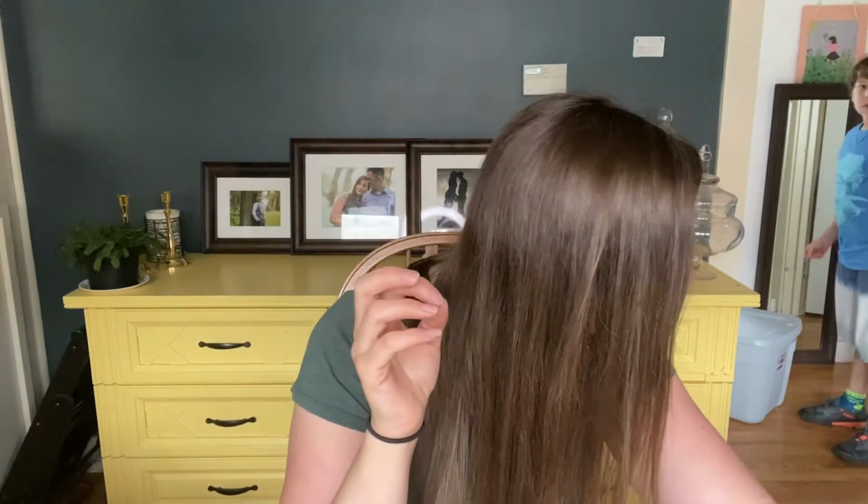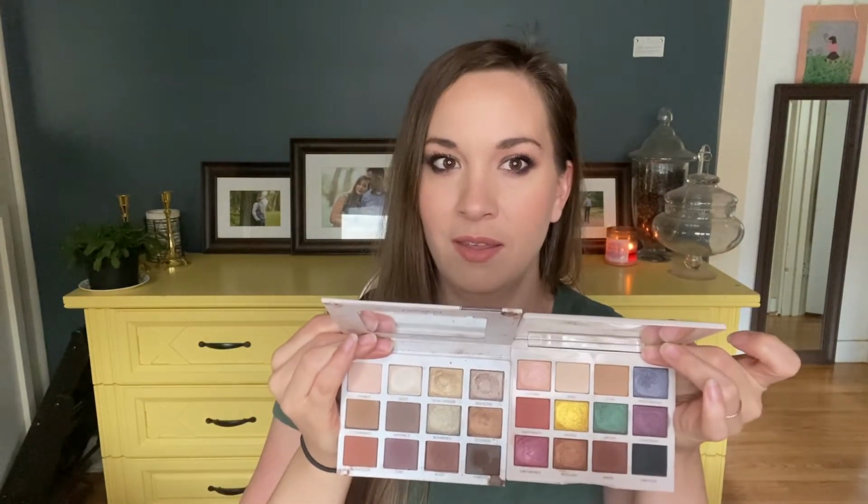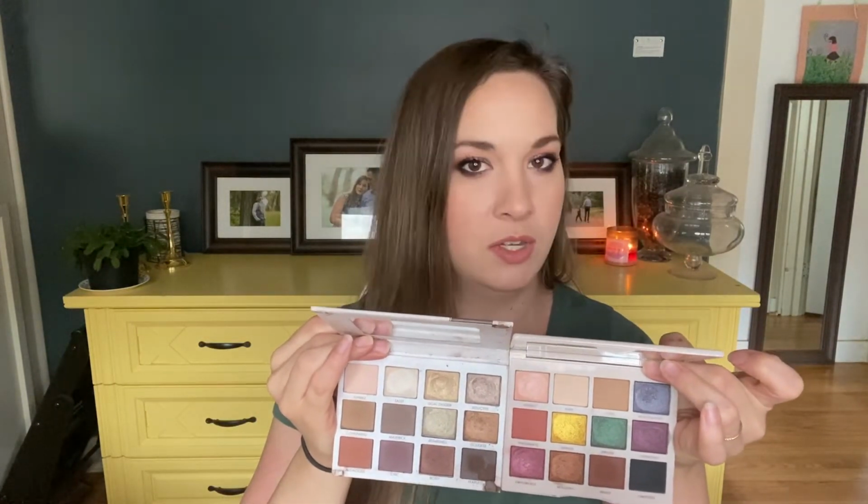Powder, e.l.f. Halo Glow. Really enjoy this. Okay, and then for eyeshadows, I chose Persona Identity 1. Here is what she looks like. And Persona Identity 2. Here's what she looks like. So together, you've got a pretty versatile, I mean, there's a lot that you can do with these.